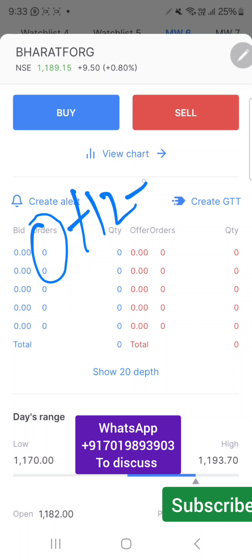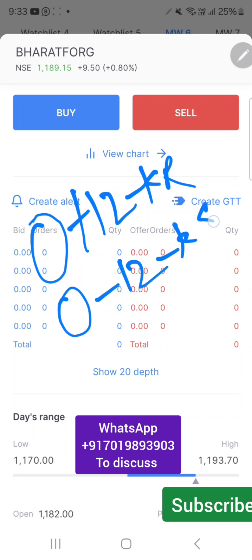Opening price plus 12 to find out the key resistance level, and opening price minus 12 to find out the key support level on Bharat Forge stock for tomorrow.